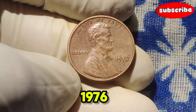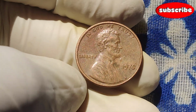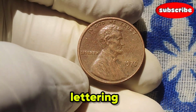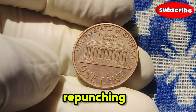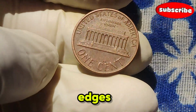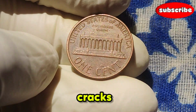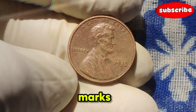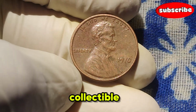When examining a 1976 penny, collectors often focus on several key areas. They inspect the date and lettering for signs of doubling. They check the mint mark for evidence of repunching. They study the edges for clips or unusual shapes. They examine the surface for cracks, cuds, or struck-through marks. Even the smallest detail can transform an ordinary coin into a valuable collectible.